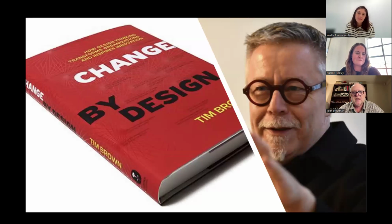My first engagement with design was picking up this book by Tim Brown from IDEO. A lot of people had that moment. This goes back many years now. And it was basically an advertising brochure for IDEO, a company that is still a huge design company in the US, and has done some very good work. One of their founders invented the mouse.